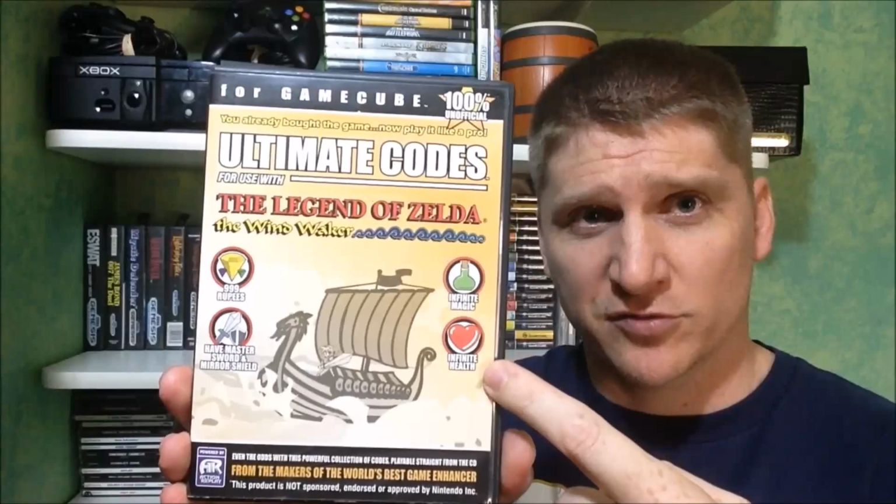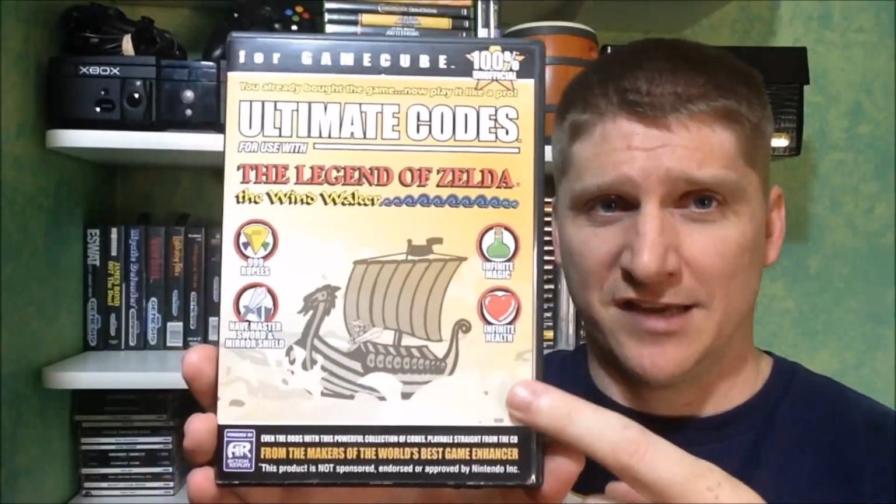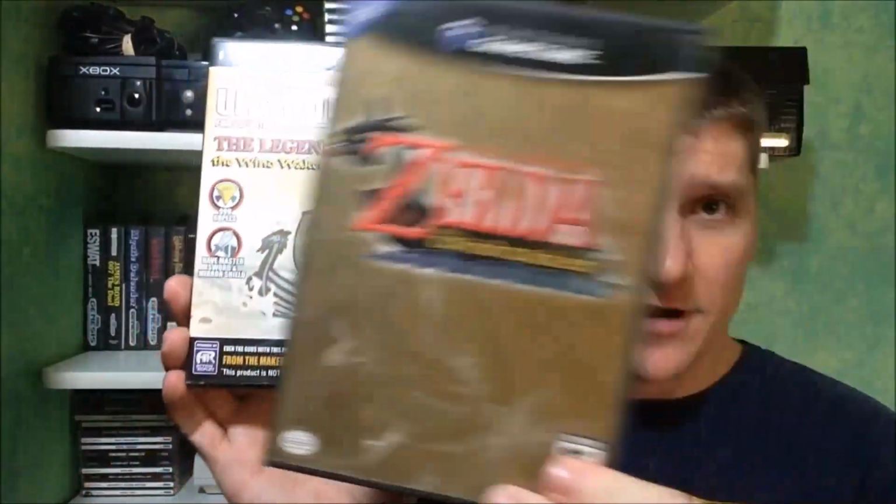But then what they decided to do later is to just put all the codes for particular games on a disc. I know there's the Wind Waker, and I know there's one for Twilight Princess, and that one is actually quite rare. Yeah, so we got a copy of Wind Waker, obviously. We are going to plug this thing in, and we're going to see how it works and all the things that we can do with it.